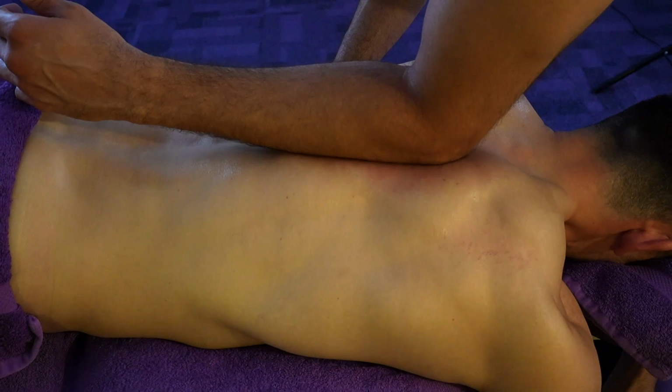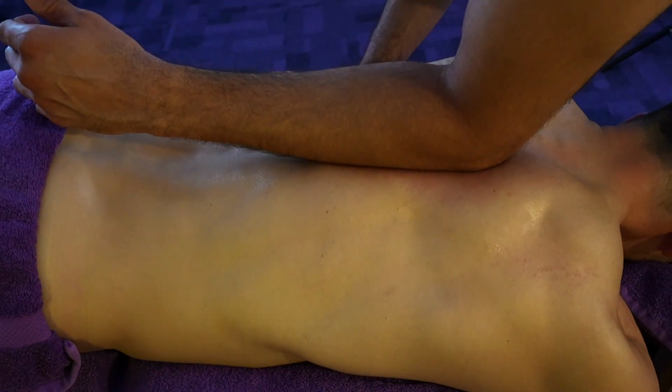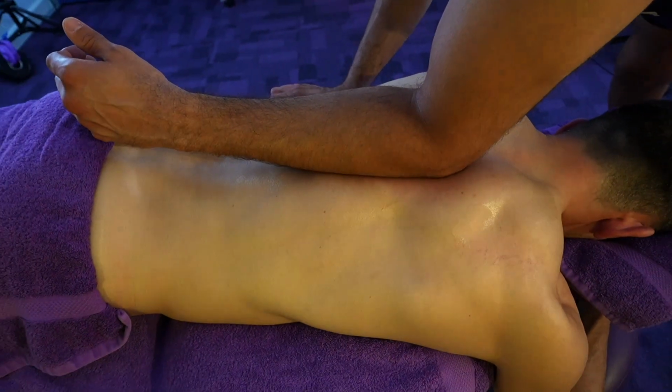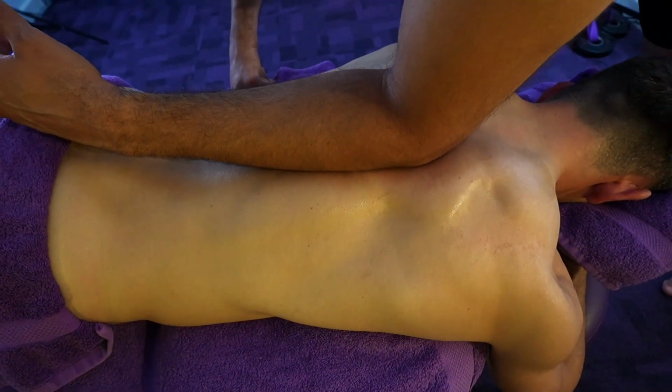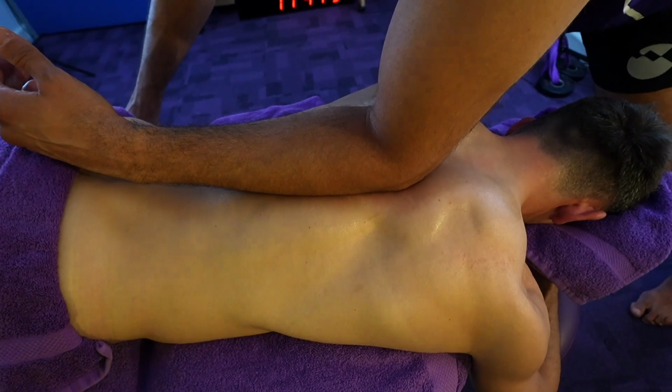Yeah, I'm trying to sort of breathe into the pressure. Good line though, man. Yeah. Feels like it's unglued a fair bit from the first stroke.